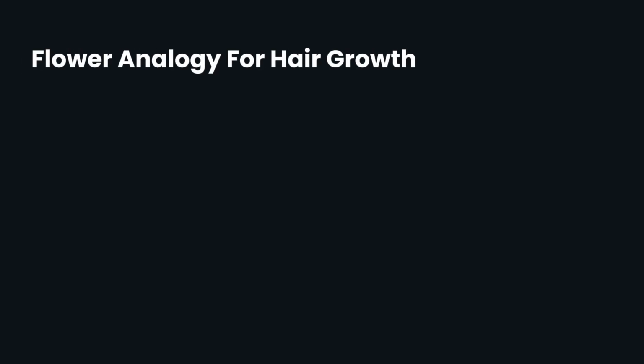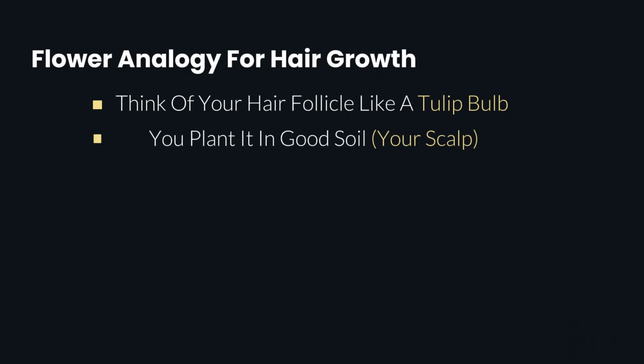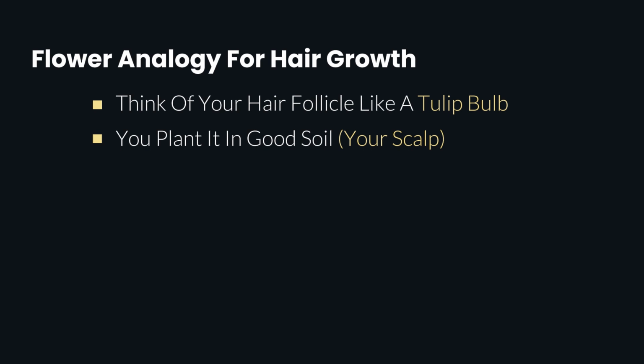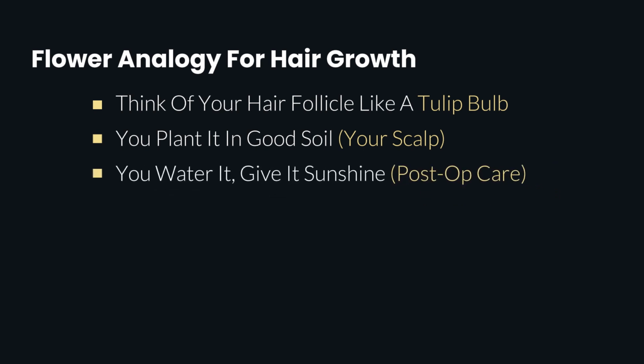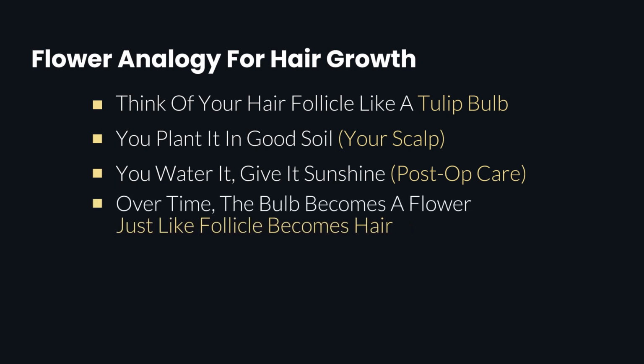If you think about planting flowers, I like this analogy. The follicle of the hair is equivalent in my mind to a tulip bulb. Those of us who have read about planting any kind of flowers, and especially bulbs, know the bulb is equivalent to the follicle. You're putting the bulb into good soil, you're taking care of it, which is what you need to do at home. You're watering it, it gets sunshine. It's going to take X amount of time for that bulb to create a flower. The flower is your hair, and it's going through a very similar process as a flower would grow from a bulb into a hair shaft. So be patient and the results will be there.